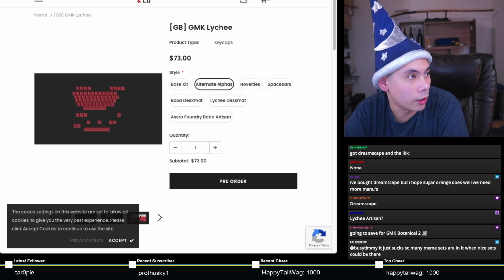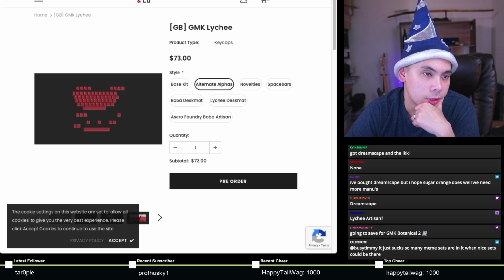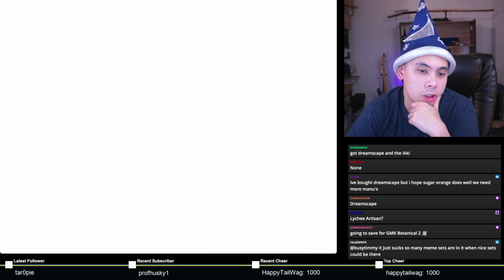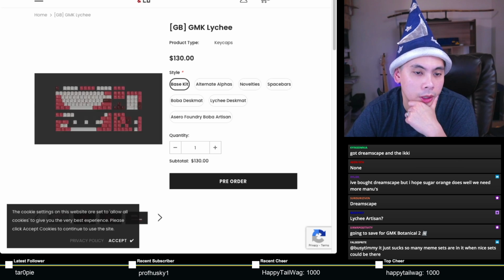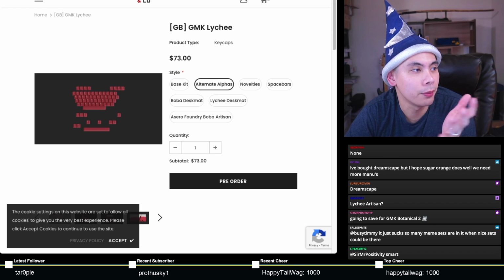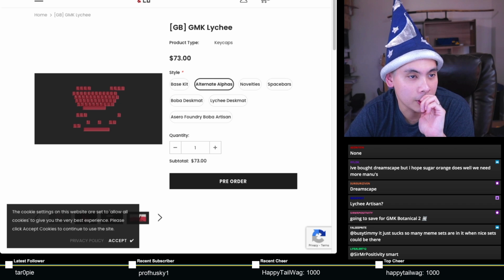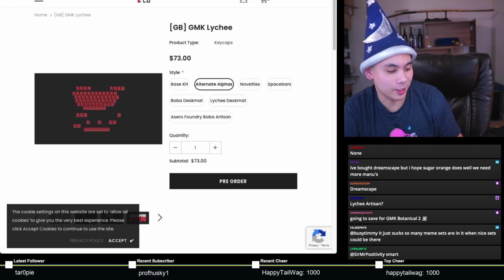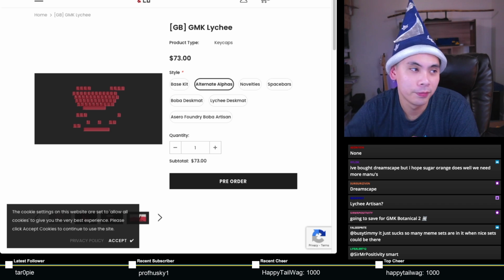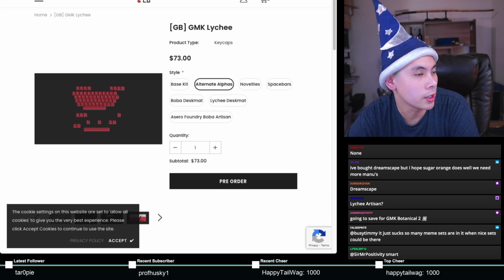But yeah, out of all these keysets, the ones that interest me the most are actually ePBT Skandi and GMK Lychee. But I am unfortunately not buying either of them. If I had the money, I'd buy them both, but at this point I will be sitting out because I bought other things, which I will talk about later on in this episode. But yeah, those are all the keysets that I know of that are expiring this week.